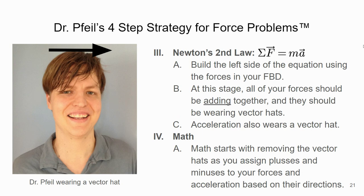So step 3 is the most important thing you will learn in physics all year: F equals ma, Newton's second law, only we're going to write it a little bit differently now. We're going to be more precise. We're going to write sigma F, meaning sum of the forces, and we're going to put a hat, a vector hat, on top of the F. So in step 3 of a force problem, your vectors wear hats. So we have sigma F with a hat is equal to ma with a hat. a is a vector, so a also gets a hat. m is a scalar. Scalars don't wear hats.